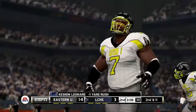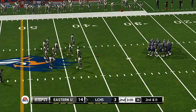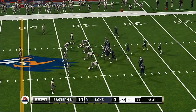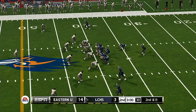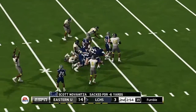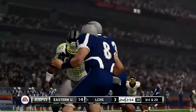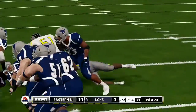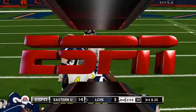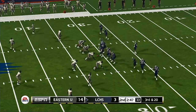They go right back to him, and this time they get him in the backfield. So the halfback loses about two on the run. That'll bring up second and 11. He's scrambling. There's a fumble. It's scooped up, and it's a lineman that's got it. And now they're faced with another third and long as they try to convert and move those chains again.